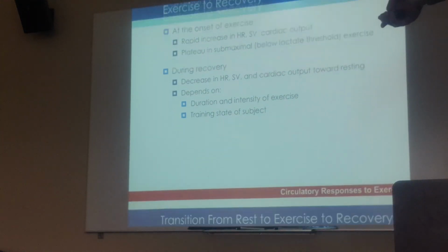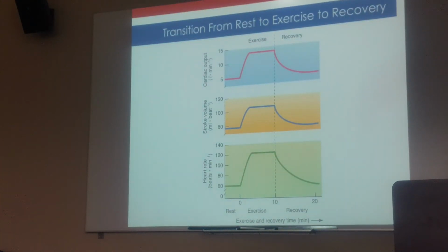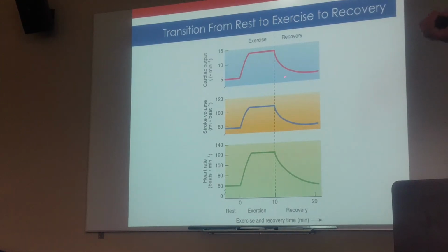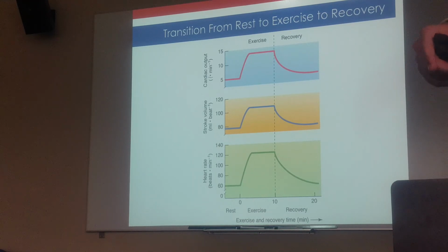So the transition to rest and exercise and during recovery, I'll just show you on this graph. Okay, so again, you're just resting. Cardiac output's about 5 liters a minute, which is a lot if you think about it. Liters of cola. And you start exercising, you're going to immediately get an increase in stroke volume and an increase in heart rate right off the bat. And so that's going to cause cardiac output to go up, and then it'll plateau depending on the exercise intensity you've selected. And so if this is submaximal, you're going to get a plateau within probably 5 minutes or so. And you'll stay there until you stop exercising.